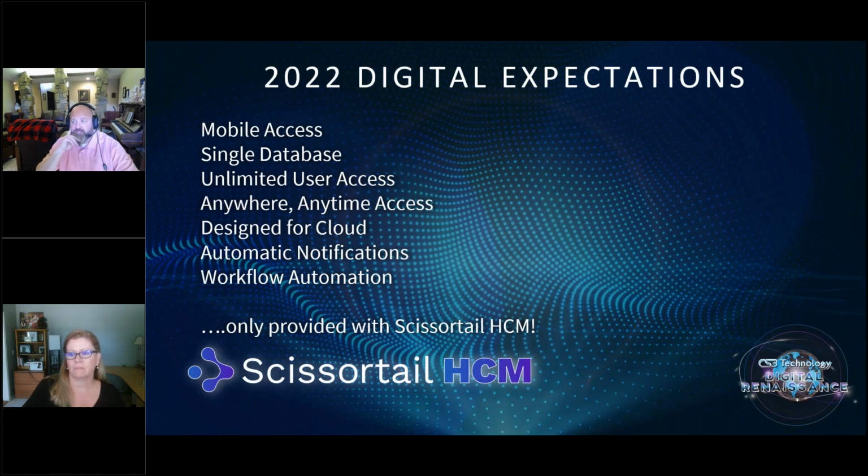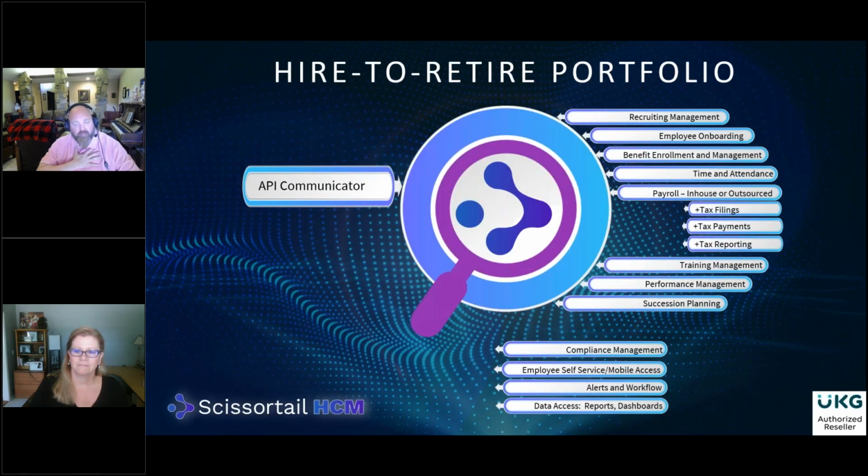Digital expectations in 2022. With the expectations high for HR managers and payroll managers, features like these must be included in any new investment you may be considering. The mobile access, single database, unlimited users, you guys can read down through there. But this is why it does not make sense to make any investment in a legacy system, because they don't have these. Legacy software have served us all well for many, many years. While it's not ready for the nursing home, the brochures are certainly on the coffee table for the end of these legacy systems. For all the reasons that I've discussed, this is why we added Scissortail to the portfolio as an option for our legacy software clients.